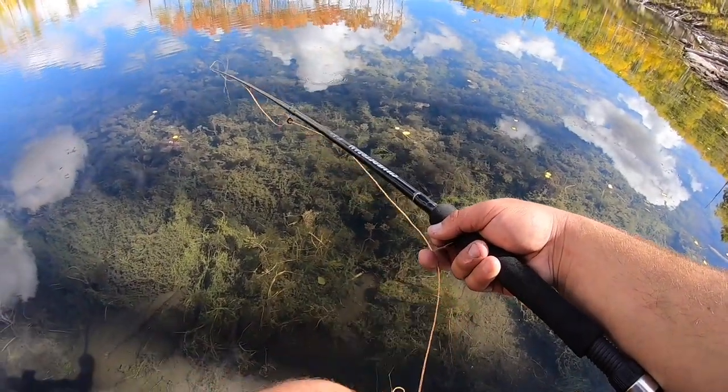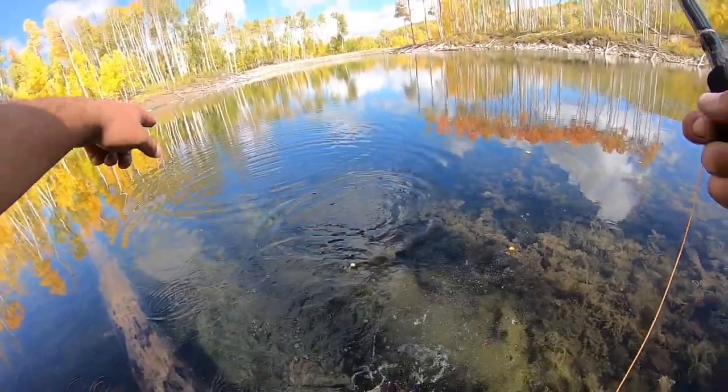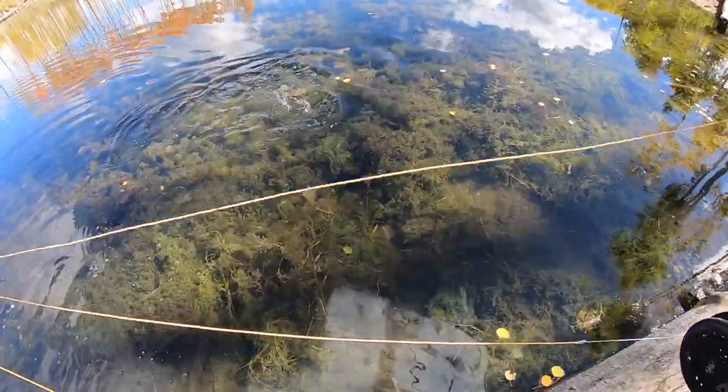Oh, come on, come on. Turn around, turn around. Here we go. Oh, little guy. Little guy grabbed it. There's actually a bigger one that was sitting right there, and I was trying to get him, but nope, this guy had other plans.